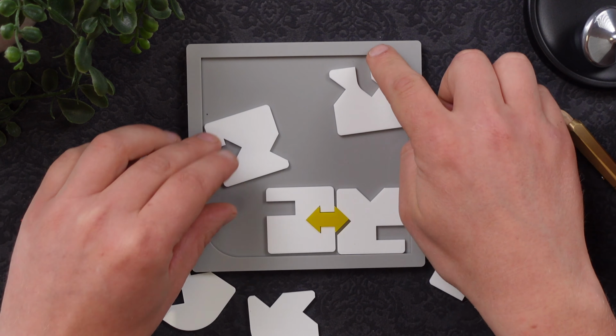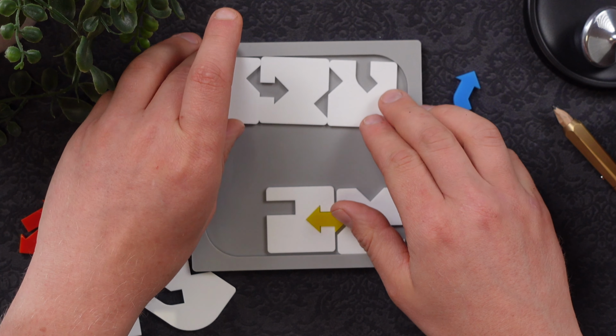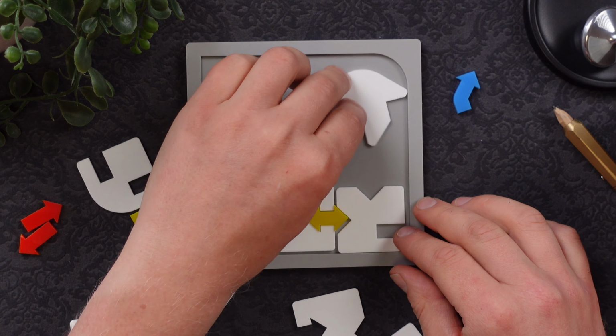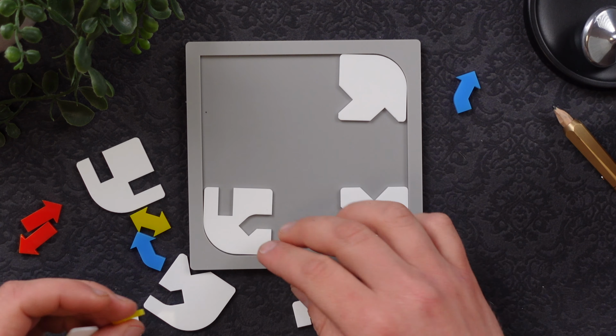And I'm just going to try something with these corners here. I wonder if it is possible to fit. So it does seem like the curved pieces have to sit in the corners. Like that seems like it is an essential part of this puzzle like this.